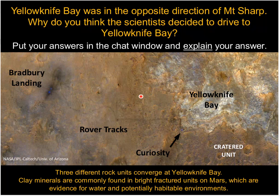There are actually two reasons we went there. There were three different geologic units that converge here at Yellowknife Bay. So we had this bright fractured unit, we had this cratered unit, and then we had this hummocky terrain here. And so we went there because we knew that we could test the geology, the composition, figure out the minerals of three different rock units all in one place.